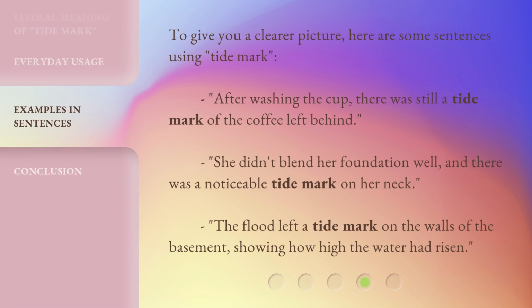To give you a clearer picture, here are some sentences using tide mark. After washing the cup, there was still a tide mark of the coffee left behind. She didn't blend her foundation well, and there was a noticeable tide mark on her neck. The flood left a tide mark on the walls of the basement, showing how high the water had risen.